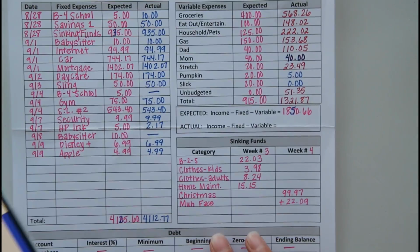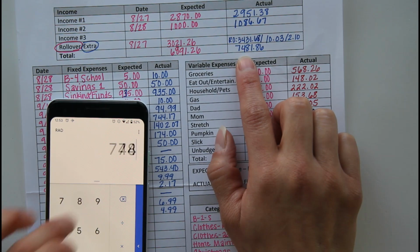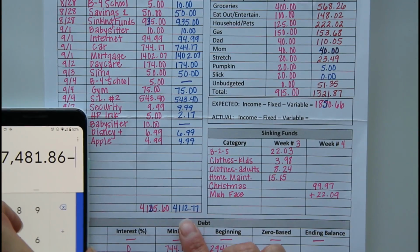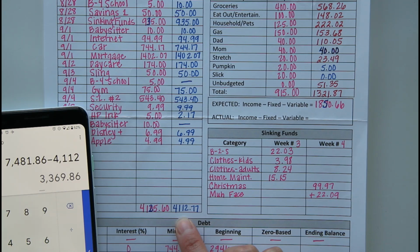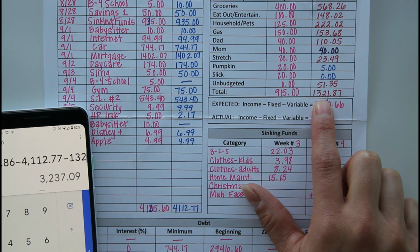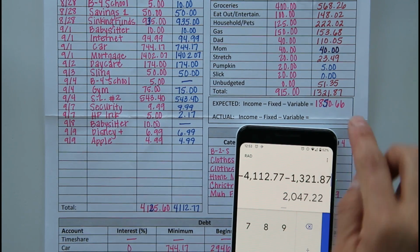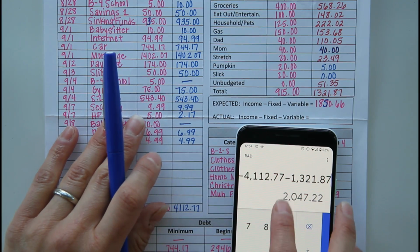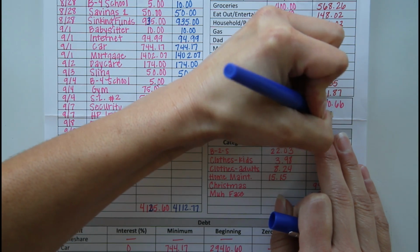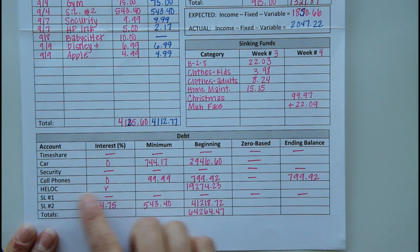Okay, so what we'll do to calculate our cash flow is we'll take the 74.81.86 minus the 41.12.77 minus the 13.21.87. Awesome. Even after this is awesome, you guys. So this means we are throwing $2,047.22 at our current debt focus, which is the home equity line of credit.